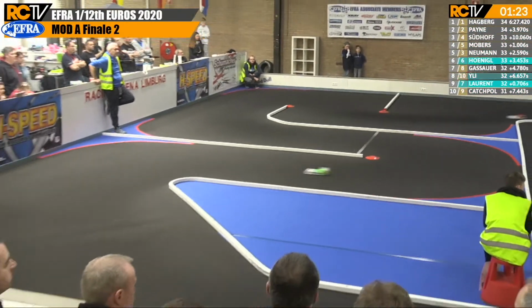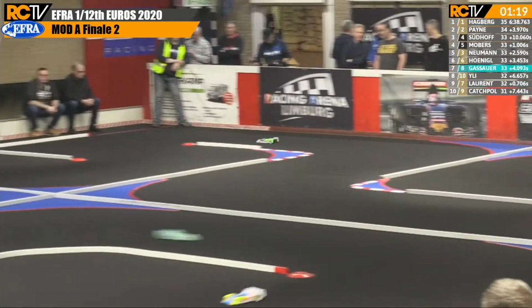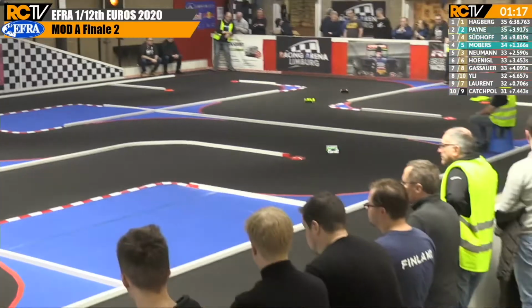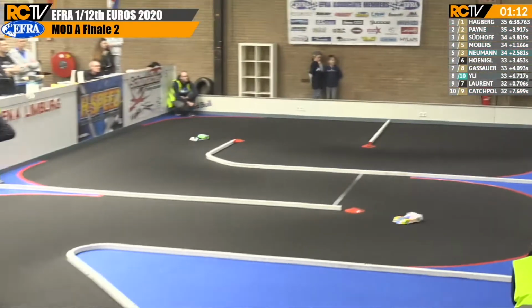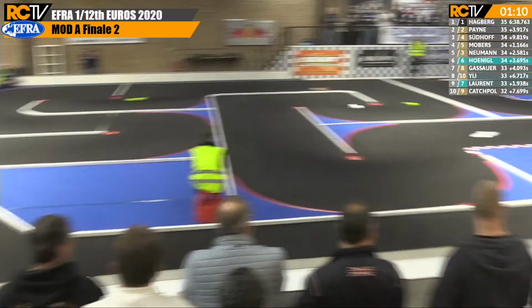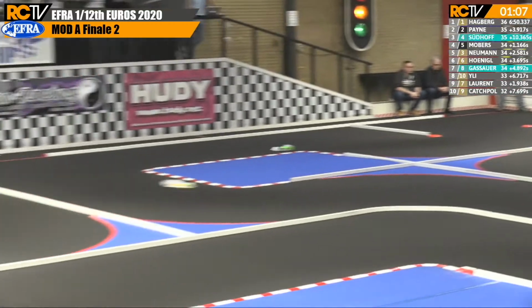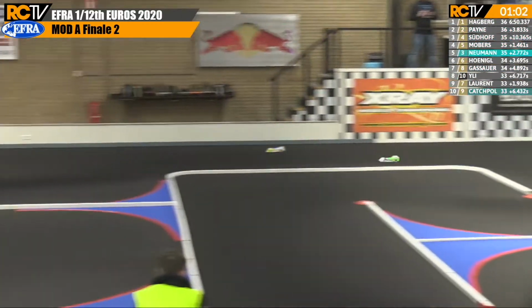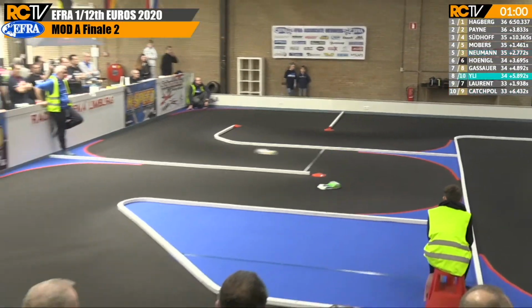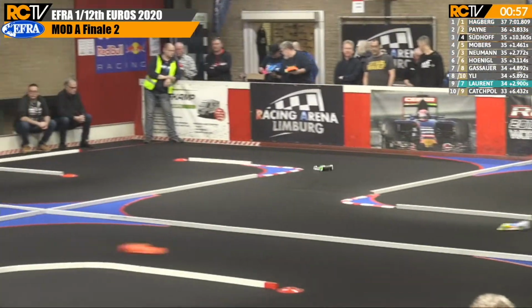Through the Montec M, through the Zen Z, down the main straight. Comes up towards the Roche R. Now through the A-main chicane. Little bobble there over the curbs, but he got away with that. That is absolutely fine for him. 1 minute remaining for Alex Hagberg. He's just gone past Alex Laurent again. 4 seconds now between Hagberg and Payne.